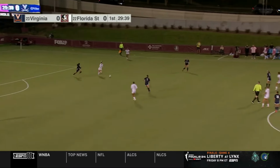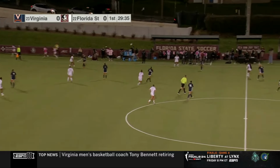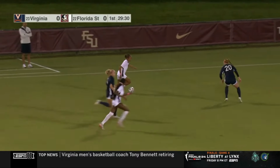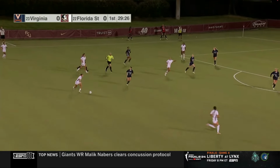Una McCormack, Virginia's member of the U.S. U20 national team. So she's playing against a few of her former U.S. teammates in this matchup here tonight. She's back number 7 on the field for Virginia. Scored a goal in her first game back for the Cavaliers.